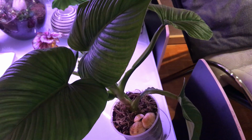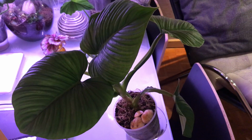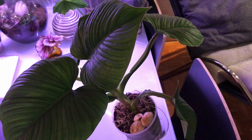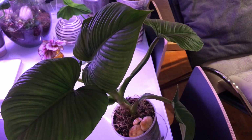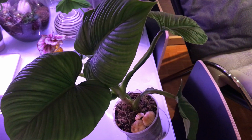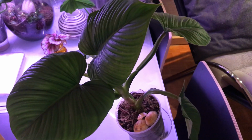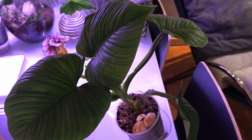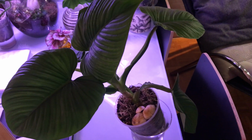Today I would like to talk to you about this stunning plant. This is a philodendron alatiundulatum. You might know that at this moment more or less 450 varieties of philodendron have been discovered or accepted. And until today, from time to time, new varieties are being discovered.